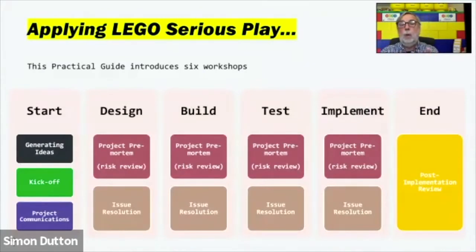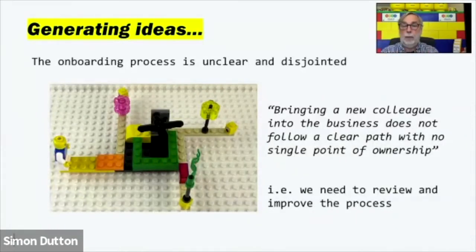So when do we apply Lego Serious Play? I want to give you just a few ideas of the sort of things that come out of these workshops. So from generating ideas, this would turn into an idea for a project, where the onboarding process, bringing new colleagues into the business, is complex and is difficult to follow. And as we know with Lego Serious Play, when you put this sort of model in front of people, they can understand immediately what the issue is.